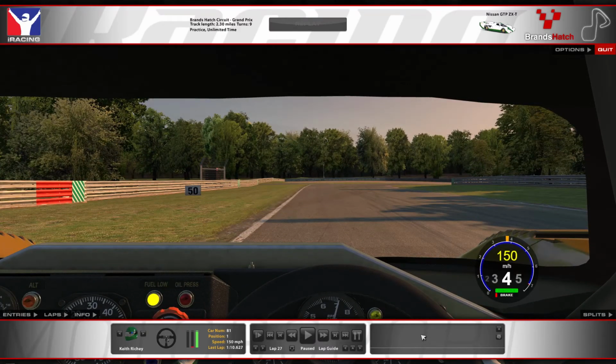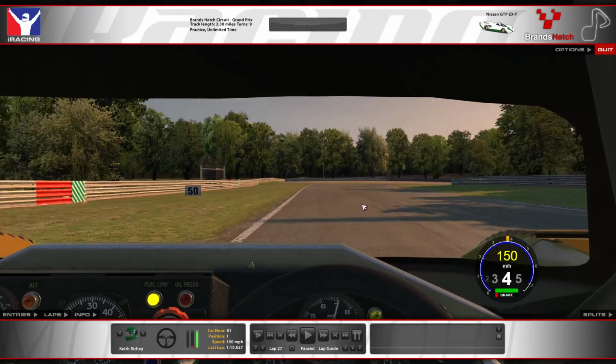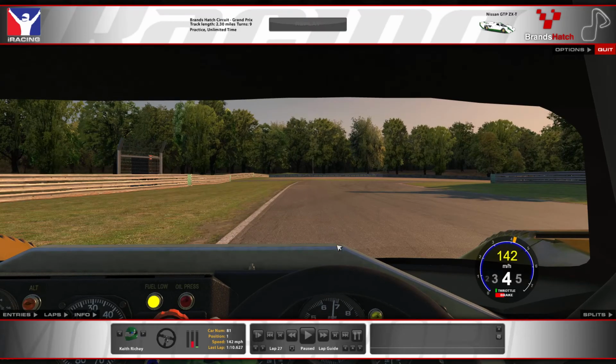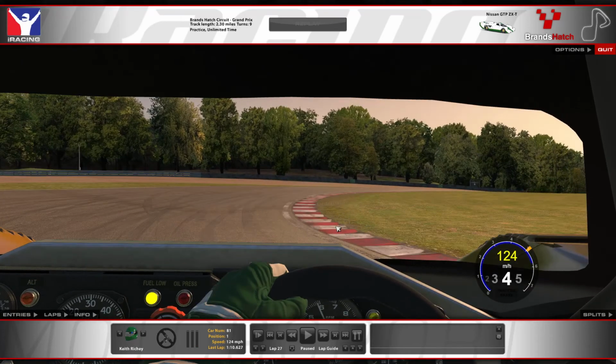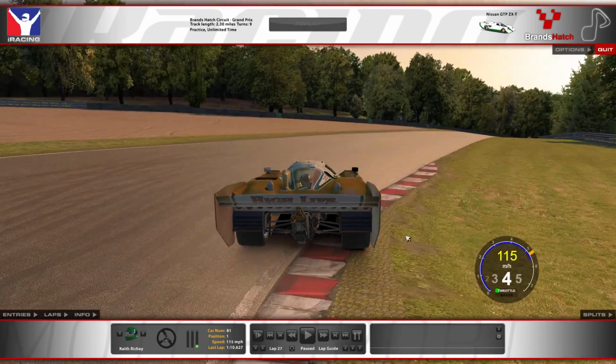All right, so turn six is Westfield. It's just going to be kind of a quick 40% or so brake. I don't downshift, I keep it in fourth gear here. And then turning in, you can actually use some of the grass here on the right. This is real close to an off track right here.